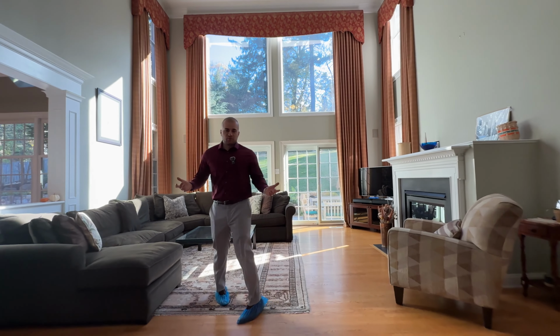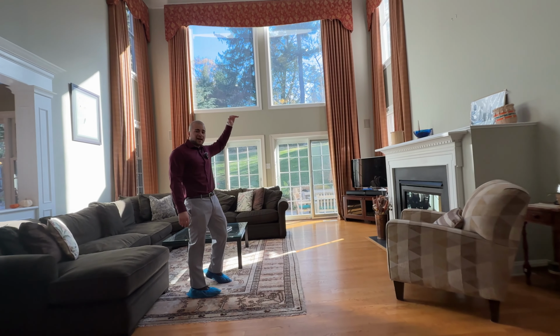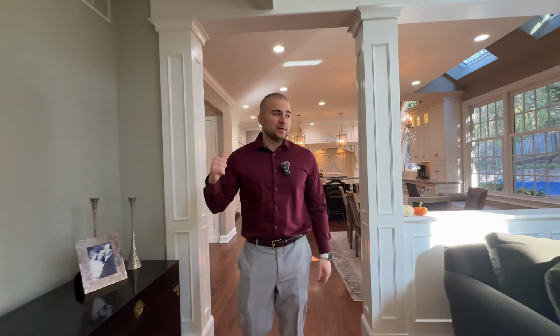Before the kitchen, here's your main living area. Nice big couch, 20 feet high ceilings, massive windows. But let's take a look at the kitchen. This is probably my favorite part completely.